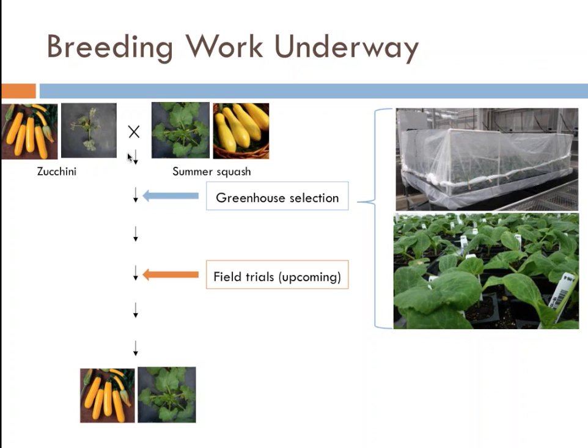And after making this cross-pollination, we initially screened these plants in the greenhouse. And you can see some pictures of this on the right-hand side of your screen. So on the top, you see a large cage. It's really just PVC pipes with row cover all over it and held together by clothespins. And I'll put hundreds and hundreds of little squash plants in there, which are shown below, and then select the least damaged ones and advance those a generation.